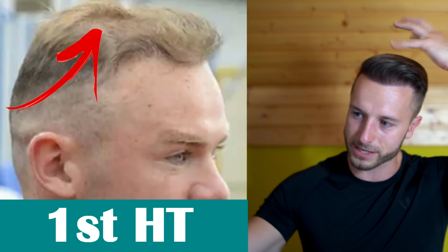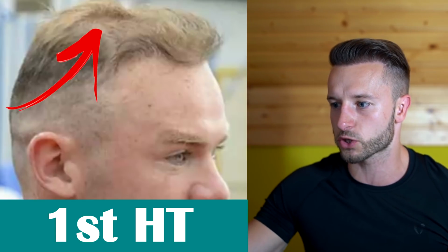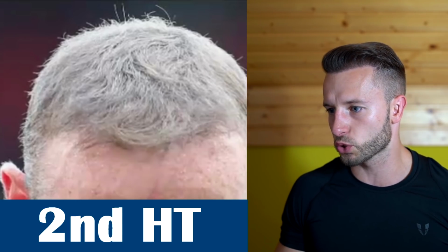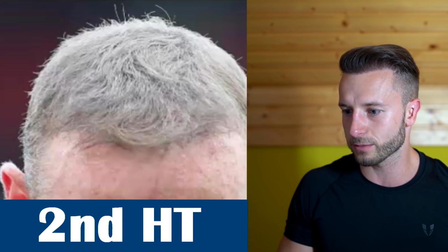You can see how his mid scalp keeps on thinning further, and he gets another hair transplant, which was probably also around 1,500 grafts. This seems to me like a photo after his 2 hair transplants, because the whole mid scalp and frontal third looks actually kind of full, and I don't see any visibly thinning areas.